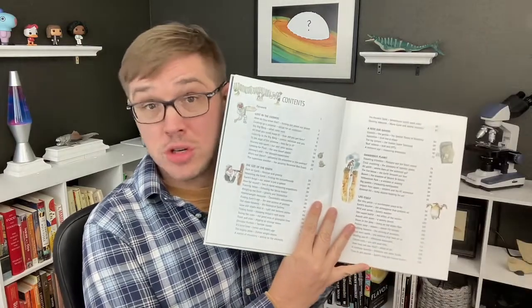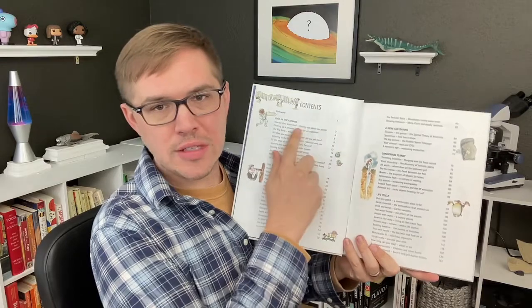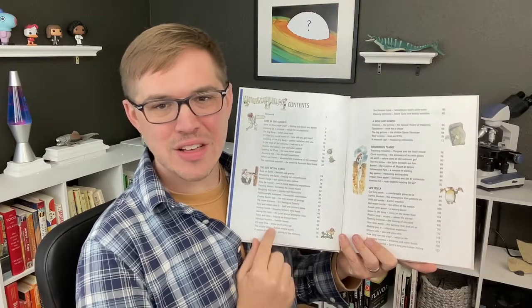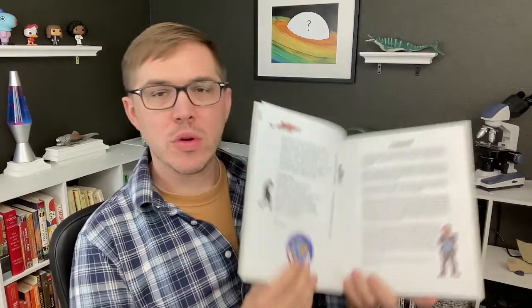Okay, so the next thing to do is to go through and take a look at the table of contents. You don't need to read this entirely here, but just take a look at the clumps. So I see: Lost in the Cosmos, The Size of the Earth, A New Age Dawns, Dangerous Planets, Life Itself, The Road to Us. What is the purpose of all these things that we are doing?